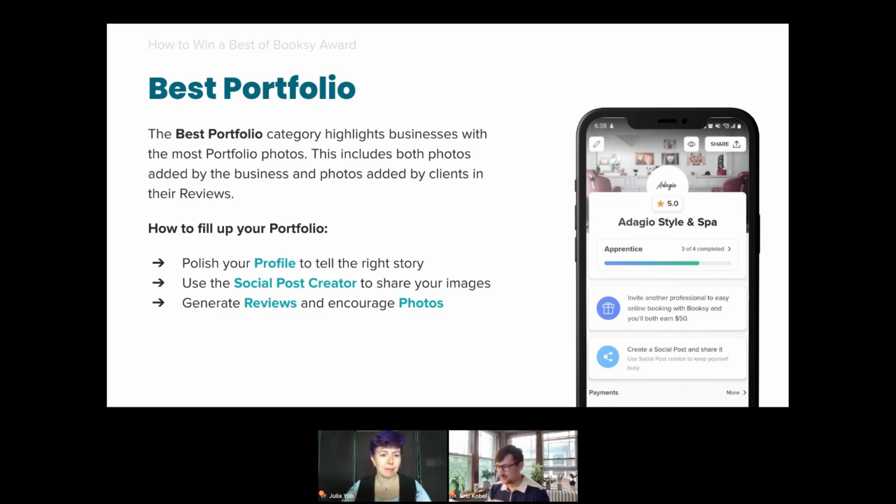Also, generate those reviews with your message blasts, generate those reviews with your social post creator, and encourage your clients to leave photos. So while you have them in the chair, ask them if you can snap a couple photos. I've done it a couple times. It's always very flattering as a client, you want to use my image, this face that was made for radio, you want to post it everywhere? Encourage your clients to do that, engage with you in that way.